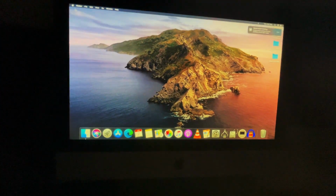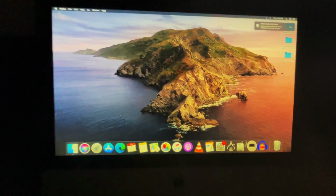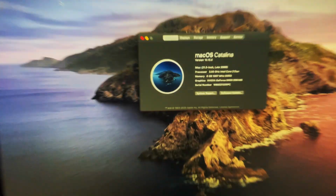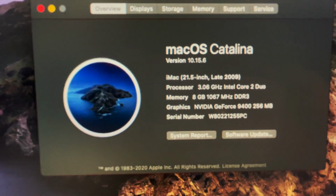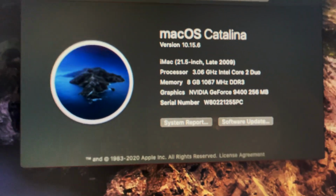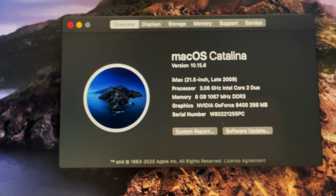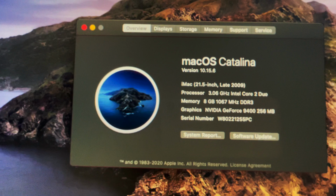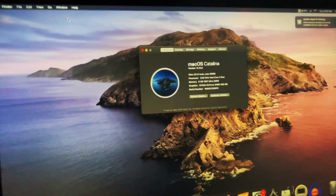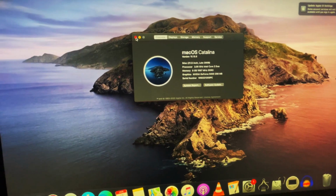And if we go to About This Mac, we will see that we are not running, and my finger got in the way there. About This Mac. There we are. This is a 21.5-inch, late 2009, running a 3.06 gigahertz Intel Core 2 Duo, 8 gigabytes of 1067 DDR3, which probably is not the fastest it can take. However, it's the only RAM that I really have that works with this computer. We've got the GeForce 9400 256 megabyte version, which is only a quarter gigabyte of RAM for nothing.